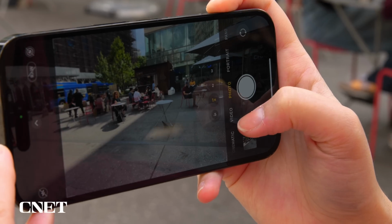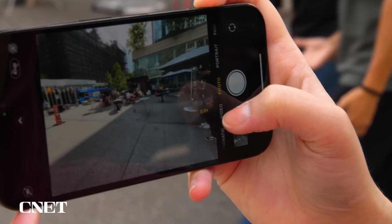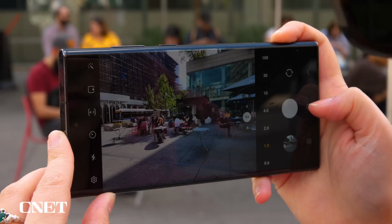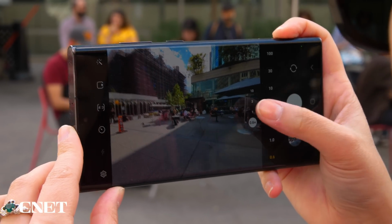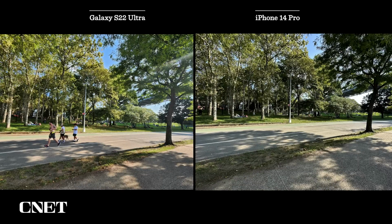Each phone also has an ultra-wide camera with a 120-degree field of view for capturing broader scenes. Most of the time, I thought photos looked equally clear and colorful. But in this one photo taken at a park, I noticed some lens flare in the right corner of Samsung's image. I also think the trees just look more vibrant and colorful in the iPhone's photo.